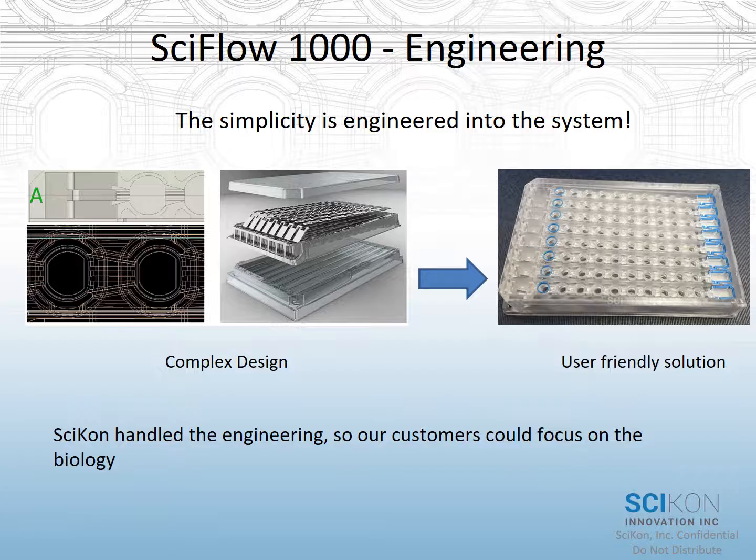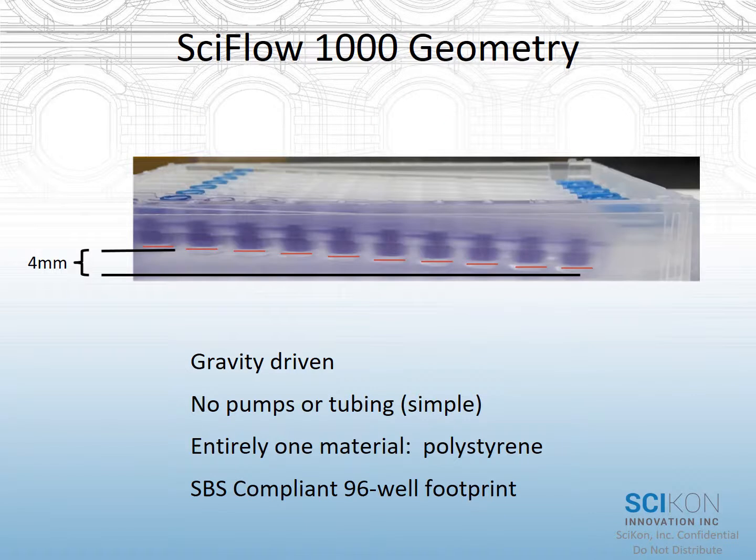It comes pre-packaged, individually sterilized, tissue culture treated, and ready for you to culture cells directly in the SciFlow, directly in the system. SciCon has handled the engineering so our customers can focus on the biology. I also want to mention, not pictured here, the SciFlow 1000 does come with a lid. It comes with a lid to maintain sterility and allow you to move the plate around the lab without opening it up and exposing it. I just didn't have the lid in this picture because it made it more challenging to see the system.